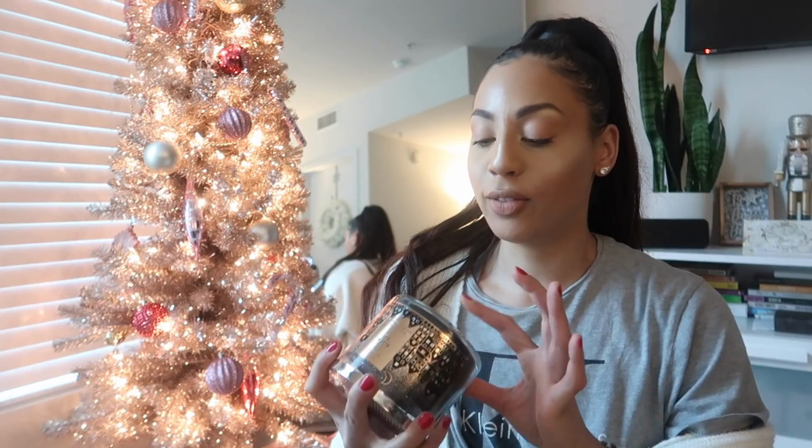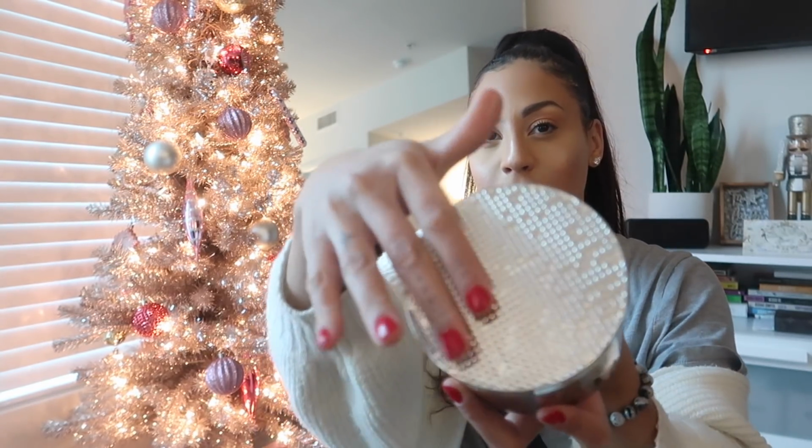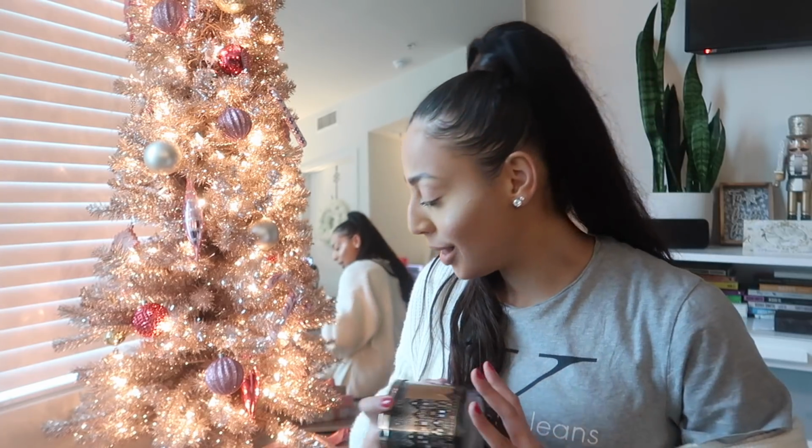And for those of you guys that have never had this one before, it is a mix of green sage, sandalwood, and tonka bean, which I don't know what that is, but I really like the packaging of this and this textured lid. I really should be a candle reviewer. Oh my god, me in my past life.